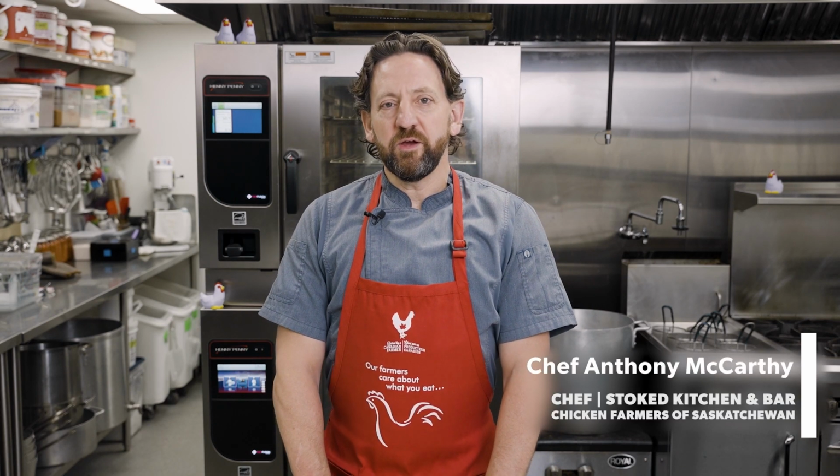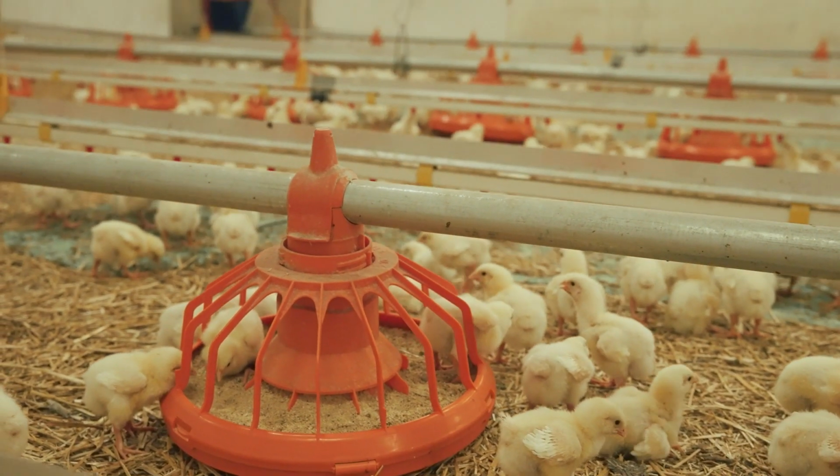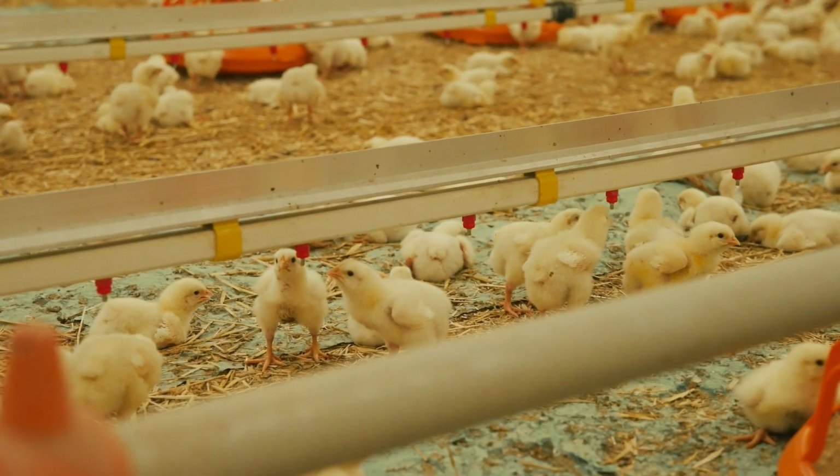Today we're going to be cooking roast chicken breasts with olives and a honey jus. One of the reasons I love cooking with Canadian farm-raised chicken is because they're grain-fed, meaning that over 85% of their diet comes from grains such as wheat and corn. The remaining part of their diet comes from oil seeds like soybean and canola meal, as well as vitamins and minerals. They also have access to clean water 24 hours a day.